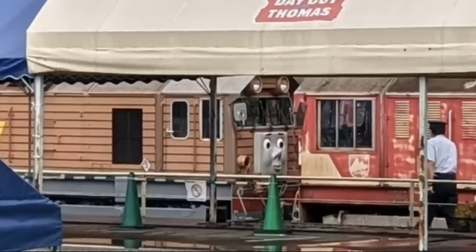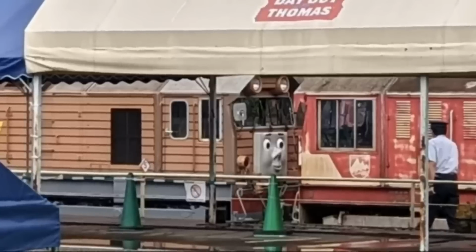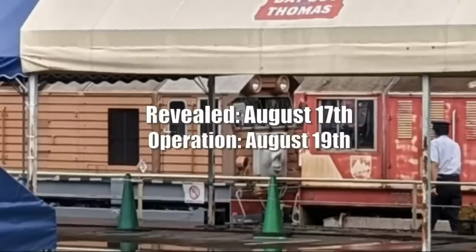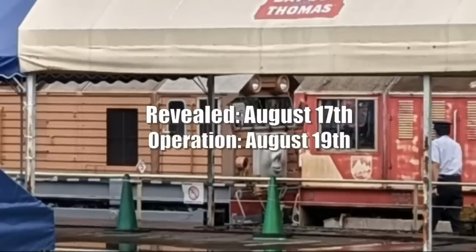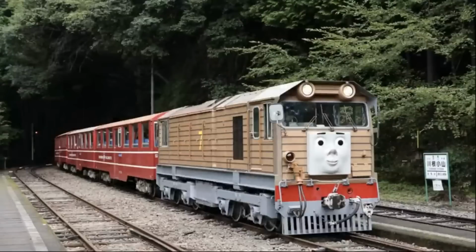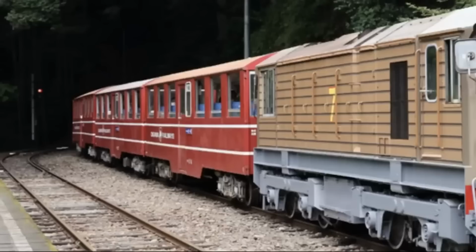Unfortunately, you can only find Toby running on the Oigawa River section, where he was unveiled to locals on August 17th, before starting operation on August 19th. One of the cooler things I think Toby does is he actually talks to the passengers inside of him. Well, not the train, you know what I mean, again.